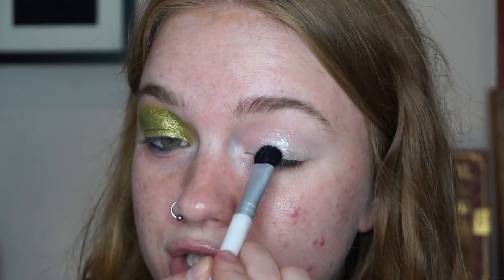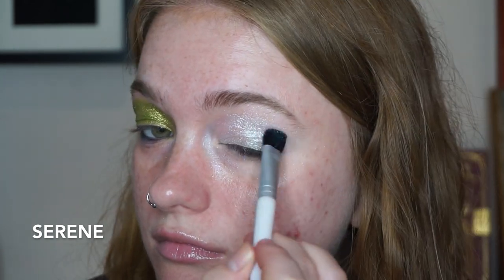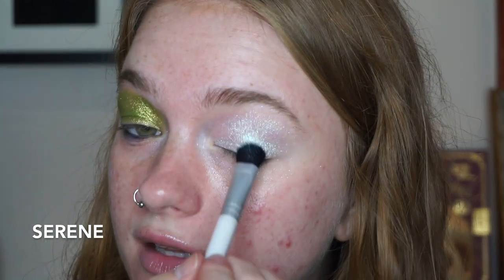Dry. This is again like a toppery shade, very similar to the pinky shade that I used before. Yeah, I think this is as much as I'm realistically gonna build it up, so let's spray my brush and see where that gets us. And then finger. There we go. Definitely flakier. I think finger is going to be the best way. But yeah, that's really pretty.